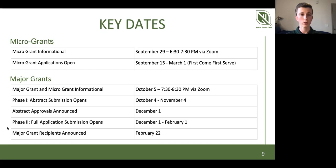For major grants, we have a major grant and microgrant informational that primarily focuses on major grants, on October 5th from 7:30 to 8:30. So a little bit different time, and it will also be held via Zoom. Phase 1 of the abstract submission opens October 4th, so it's just a few weeks away. Like I said, we'll have another informational to go into more detail about what those look like.